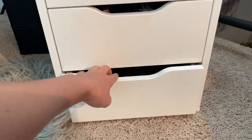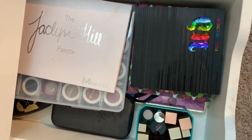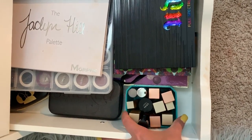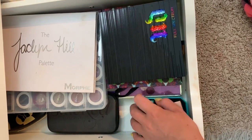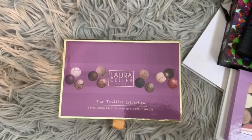Okay, now we're gonna go into the last drawer, and this one has like 0 organization to it whatsoever, basically, besides this little container here, which are like my liquid shadows. But I'm gonna go ahead and pull some of these out for you and then tell you about them.